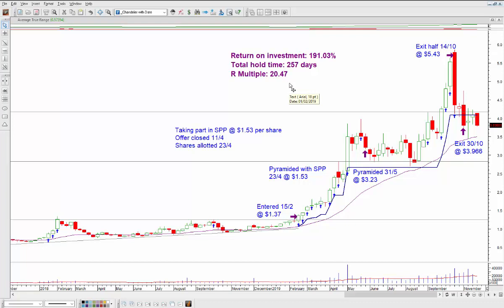So this was one of my really big winners that will make up for the small losses, the small profits that you mostly break even on, and then you'll get some outstanding trades in there that are the rewarding ones. But you have to maximize on them, and you have to continue to add to them and hold them. If you cut them too early, you're not going to get that big win in there. So that was a 191% return on that trade.